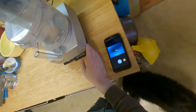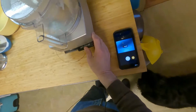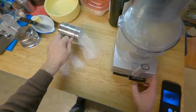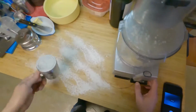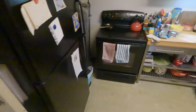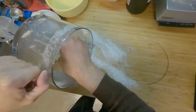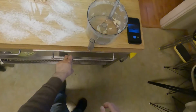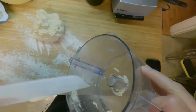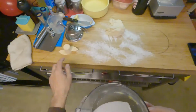This is pretty much what you should see for your dough. Now I have a shaker, and you can see it was right there, and I can put flour down, and there we are. This is the dough scraper. I'm just getting the last little bits of that.